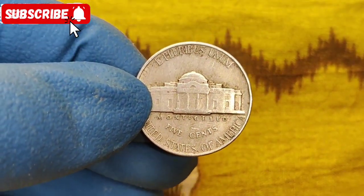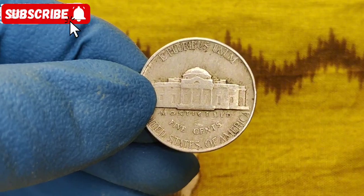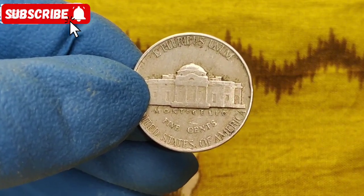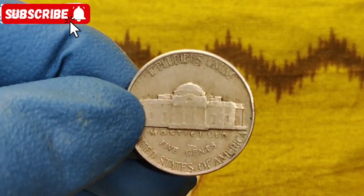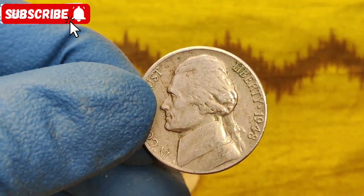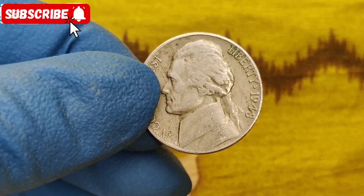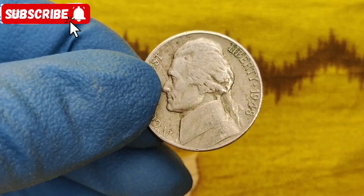The 1948 no mint mark nickel is a marvel for anyone who loves detail. Look closely at Jefferson's portrait, even in circulated, very nice condition. The fine lines of his hair, the depth of his cheekbones, and the clarity of the inscription, "In God We Trust," remain bold and clear.